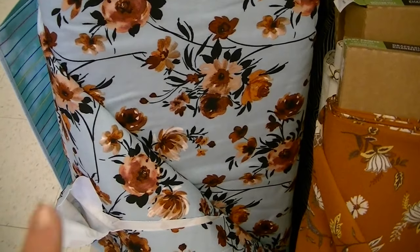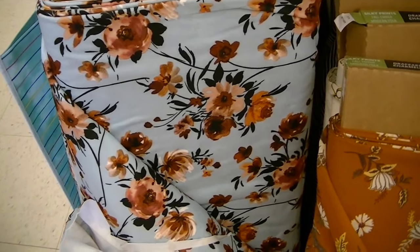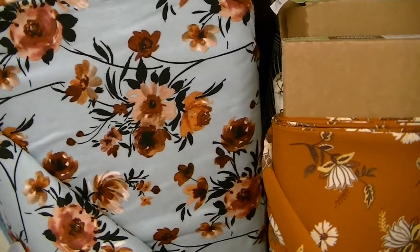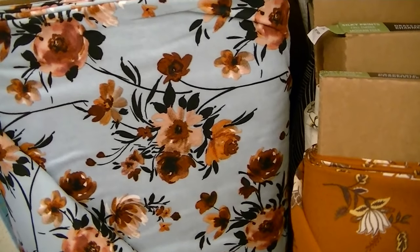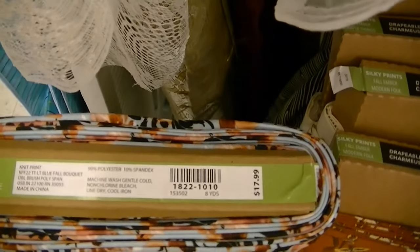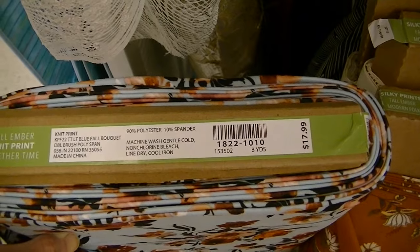Okay, this one is part of their Fall Ember Knit Print Together Time collection. And it's a light blue background with burnt orange and a brighter orange and like a blush color florals. And this one is called Blue Fall Bouquet. It's a double brushed poly.